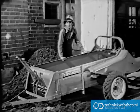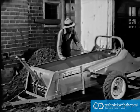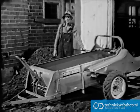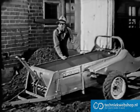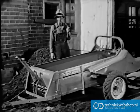How much will she hold? It's designed to take care of herds up to 12 or 15 head, plus the manure you get from the other stock. Well, that's big enough for me. How much did you say it costs? The price of this little spreader is lower than you'd ever think. About what you'd pay for a good mowing machine. Sounds pretty good. That is, if she'll do the work.